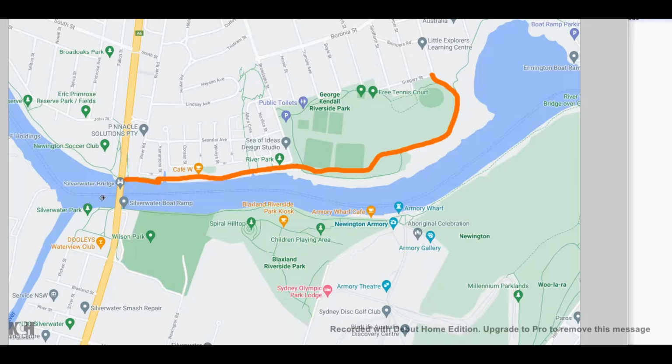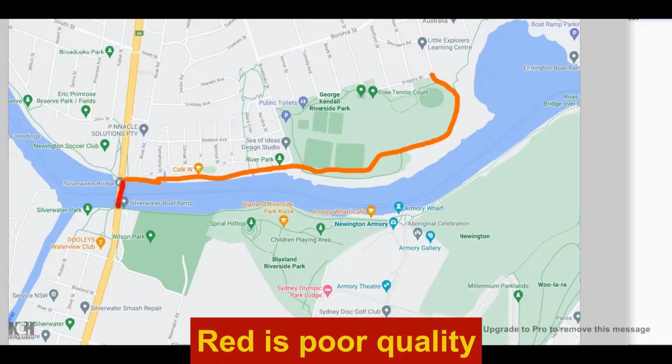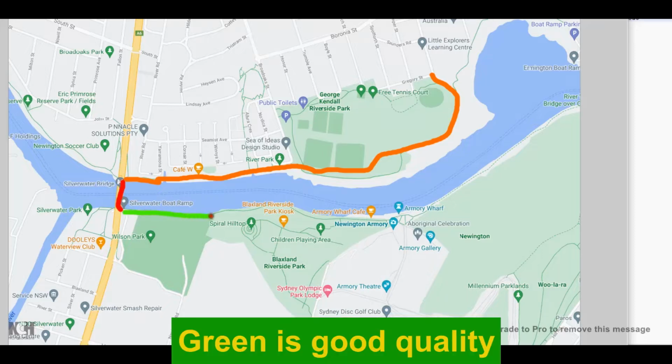The northern path was built in two different eras. The section through George Kendall Riverside Park has been there for ages, but the next section along the waterfront was built only a few years ago when the area was developed for housing. The whole lot is concrete, and I assume that's what Parramatta Council prefers to use.